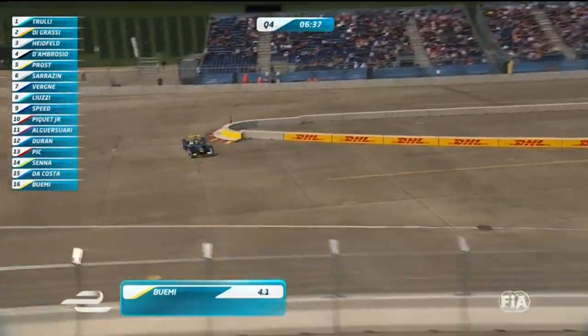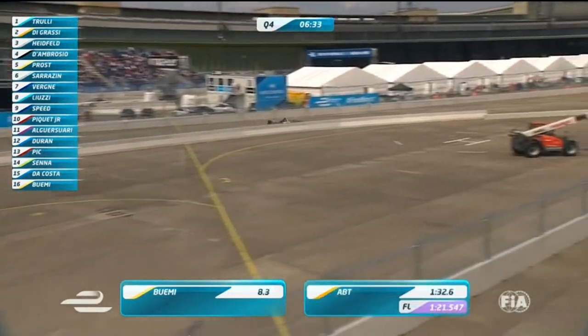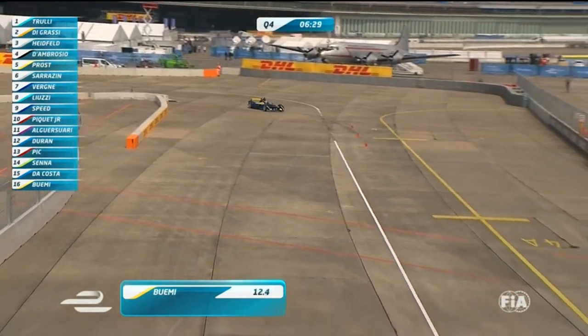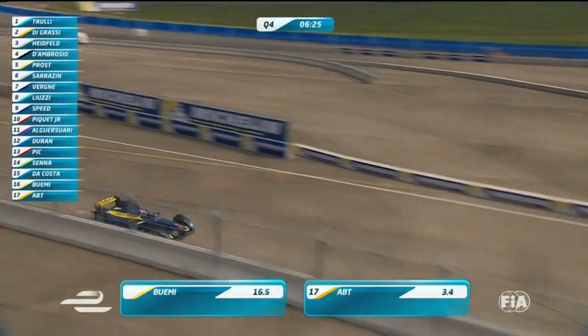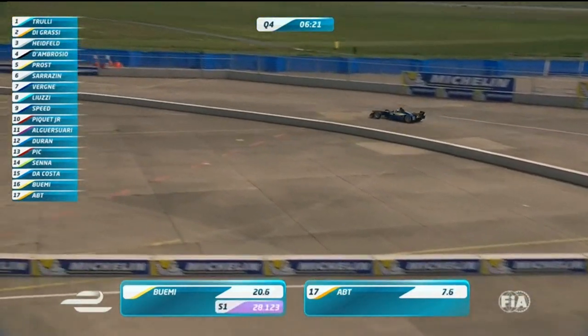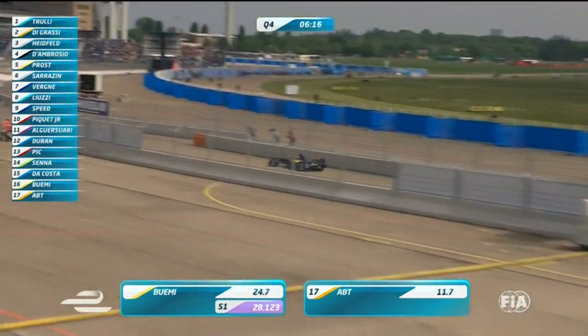On the brakes, swings it in. Neat and tidy through there, good exit. And yeah, it's hard to tell sometimes if it's going to be a quick lap. Some of the guys are really hanging it out, some guys are super smooth. It's quite hard to tell, but so far no mistakes. Little lock up there, missed the apex. As I said that, no mistakes. I seem to be jinxing people today.